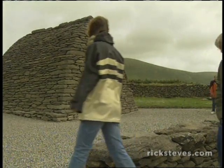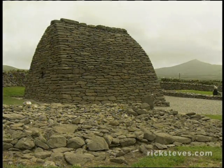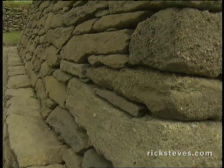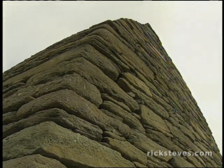The Gallerus Oratory was a church built without mortar about 1,200 years ago. Shaped like an upturned boat, its finely fitted walls, stone without mortar, still keep out the rain.